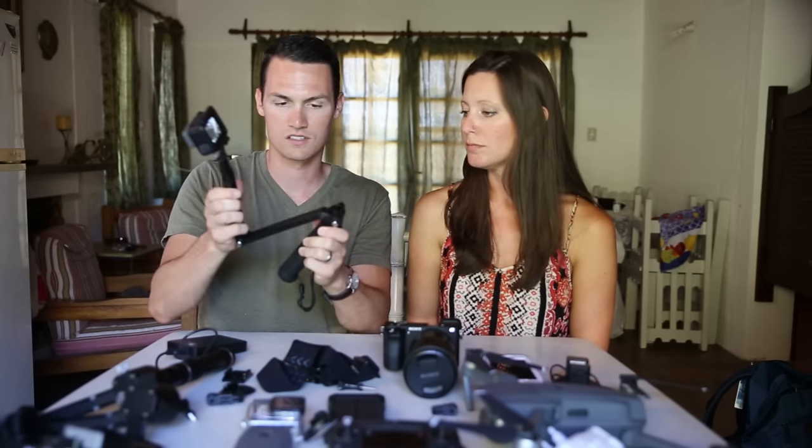Okay, the last and probably most exciting piece of equipment that we're using this year is our DJI Mavic. For a travel vlogger or just somebody who's going to be traveling with a drone a lot, you can't beat it. It folds up to be so tiny. Insane. It's literally like the size of a water bottle. And then you get the really small controller to go with it. Put your phone right here. And it's so easy to fly.